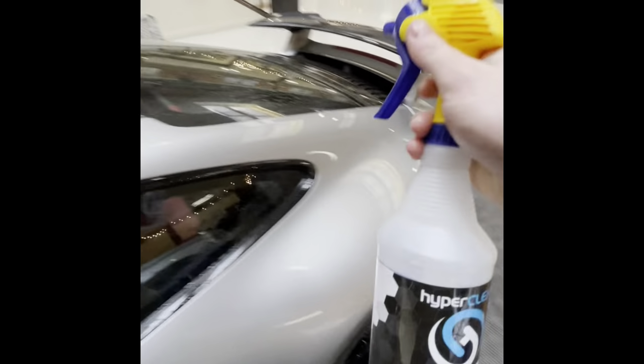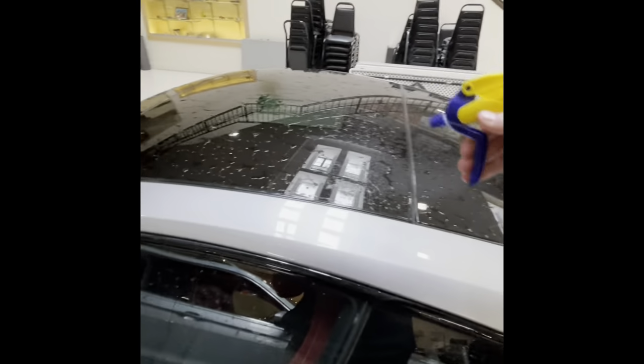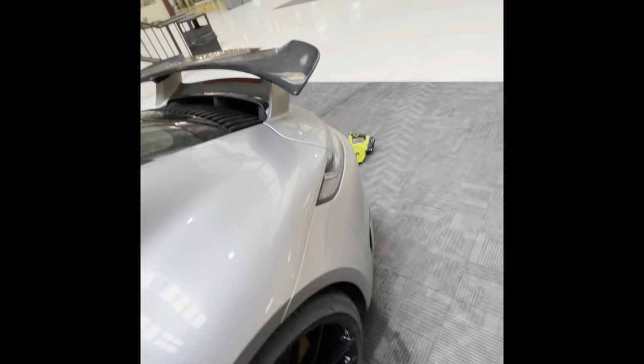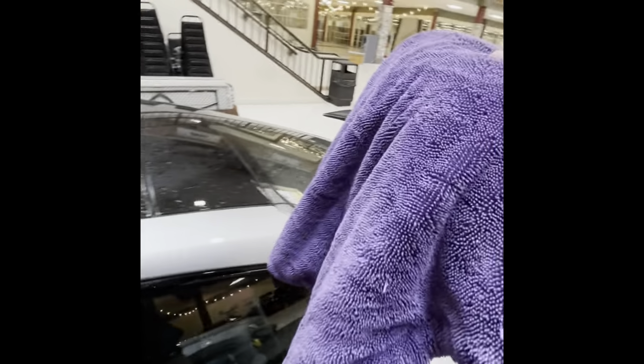Next you grab the slick. Spray the surface to add some protection. And take your drying towel, go ahead and dry and finish it off.